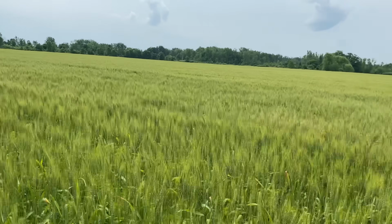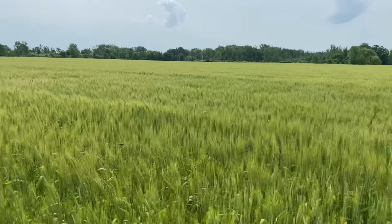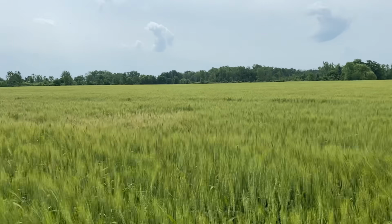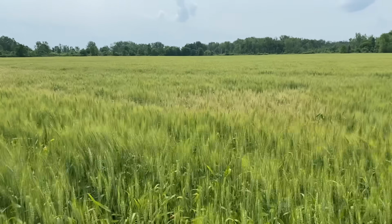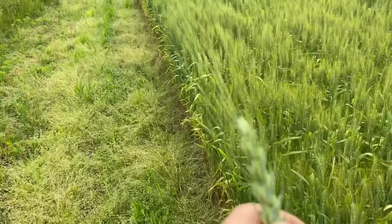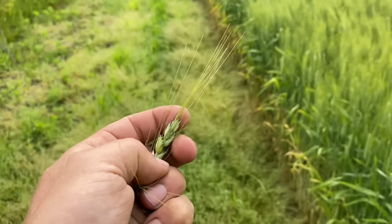Just walking along here, I'd never guess there's anything wrong with the rest of the field, but you know, guys, you just never know. And she's a long ways back there, but still, nevertheless, look at good heads.